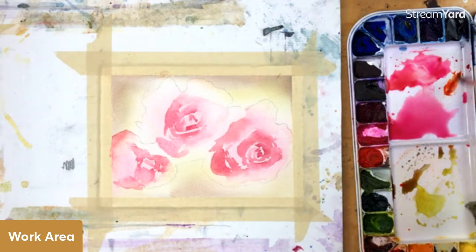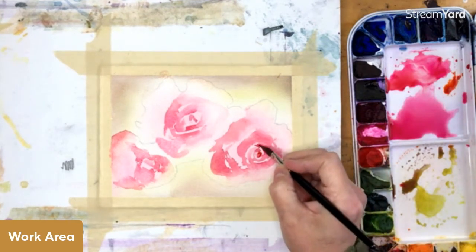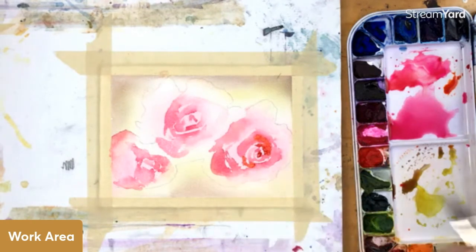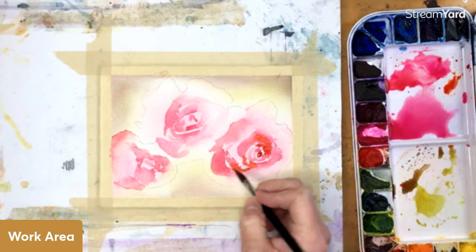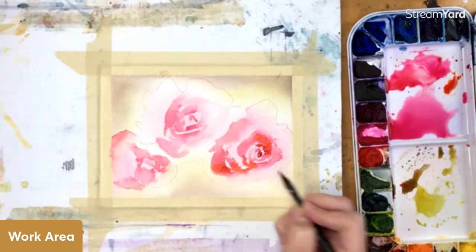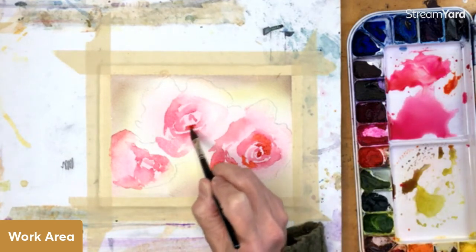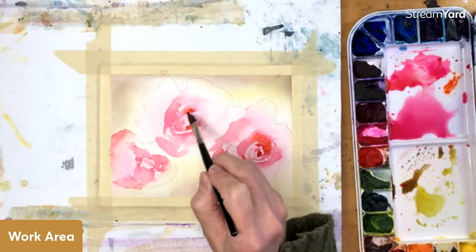While these are still wet, I'm going to come in with just straight quinacridone on top of this while it's wet, and drop in some of it to really reinforce some of these darker values that are just a little bit deeper. I don't want to add black or brown or anything like that to deepen these values. I want to keep these values fresh and lively. I don't want to come in here with blacks and browns and dull it too much. I want to just keep it nice and fresh.